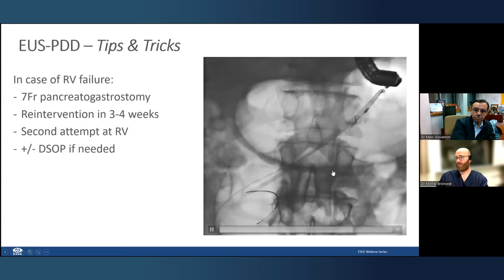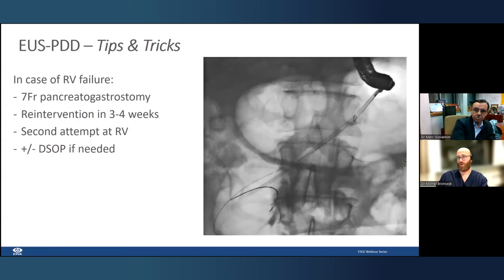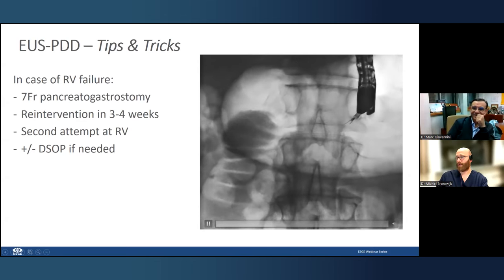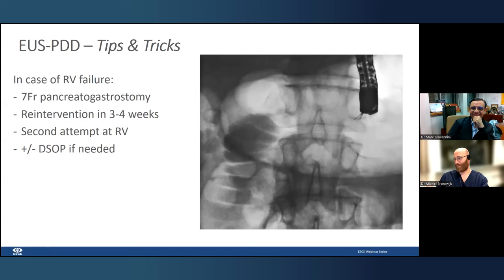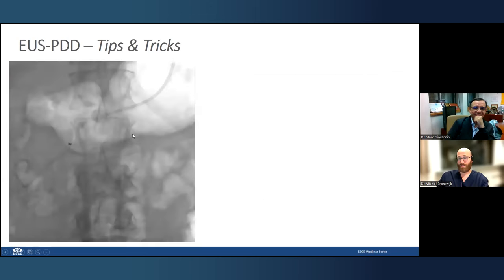If this should fail, what you can do is dilate and insert your cholangioscope and then perform lithotripsy if required. So also, this is what we did in this case. We also cleared the duct here of stones, and we also removed with spyglass the broken guide wire that you saw in there. So the tools are endless, of course. Just to make sure that there was no foreign body left, we also pulled out the guide wire. And we then inserted the guide wire and performed rendezvous.